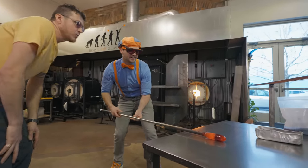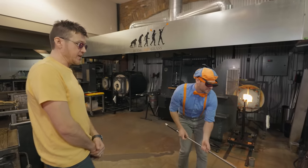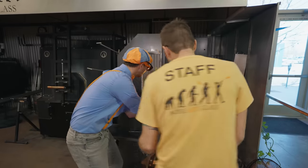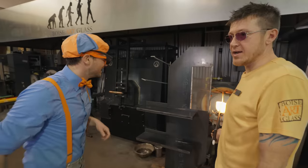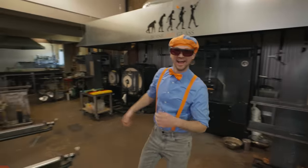Now we're gonna reheat one more time and I'm gonna get a bubble started inside there. So I want you to go back inside the reheating oven one more time. And once you get inside there, I'm gonna take over for a quick minute. So while I'm getting this ready, I want you to go grab the blow hose that's on the bench over there. I'll be right back.